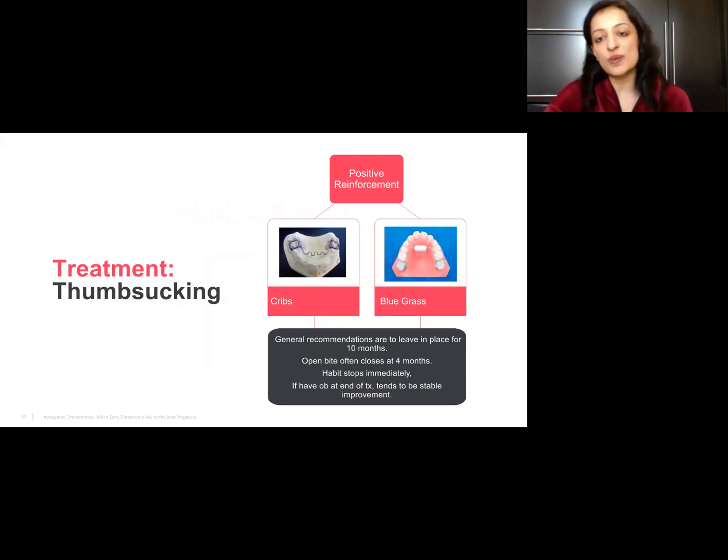We give them a set-up, like a treat if you don't do it for 7 days, then do this, and any type of positive reinforcement, not negative reinforcement or punishment. And then if that's not working, but they still want to try, then we jump into doing treatment with an appliance, both super effective. Cribs or bluegrass are 2 common ones.